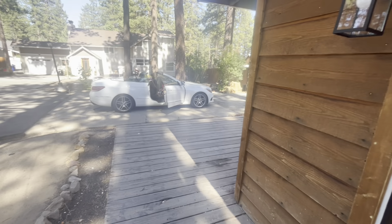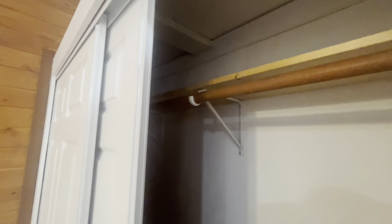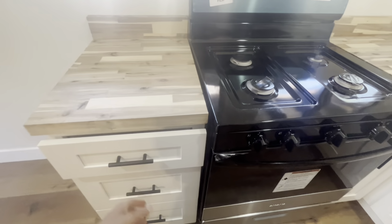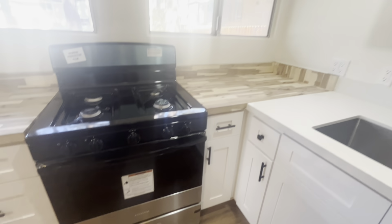I think my help quit. So we've got the same flooring in here, same remodeled job in here as well. And this one is set up more like a studio. So the bed would go right here. You could easily put a table over here. And then you've got your closet space. It is one off of a wall heater. And then again, we have that same butcher's block in here. New cabinets, got kind of that craftsman look to it. We have the new appliances.